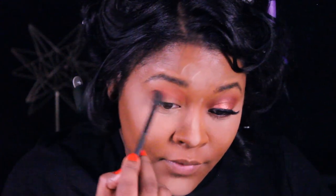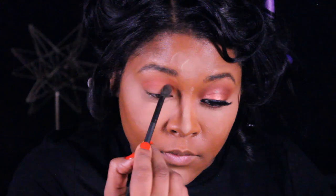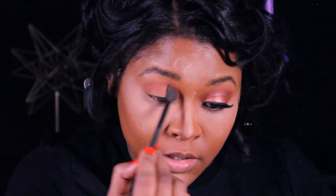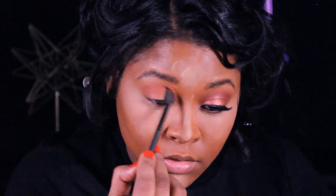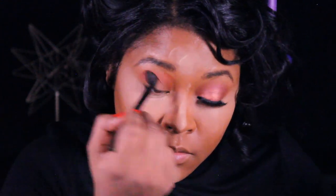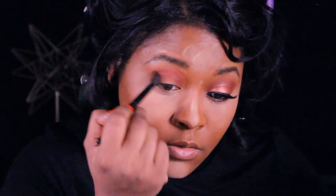The secret to having a great blend is making sure that your eyeshadow looks as if it's coming through your skin and not just sitting on top of your eye. I know that sounds weird, but the more you practice blending, you will get it, I promise. I know sometimes people say, oh, I don't have time to do that, but if this is the look that you want, then you have to take your time to get it.